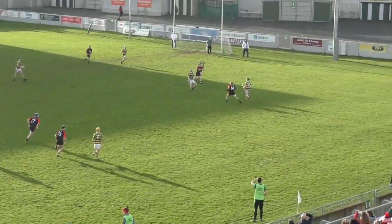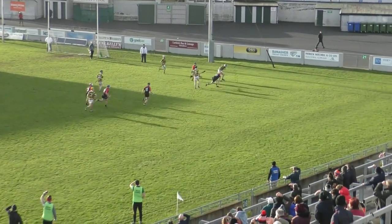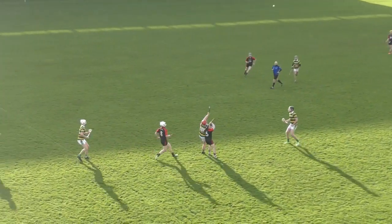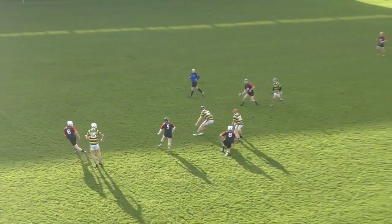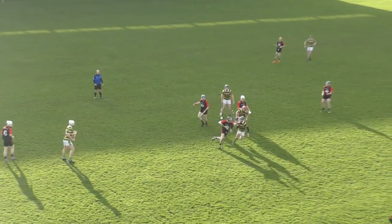Good strike. In on top of Langton. Butler is there. The other Butler is there as well. Ronan Butler clears the ball. Comes down on top of Ross Cahill. Joey Keenan crashes in. Breaks out. Once again, Offaly winning the break.